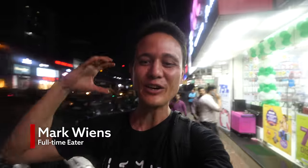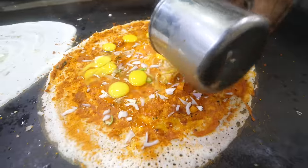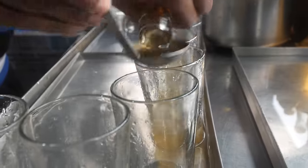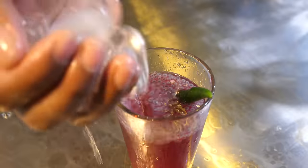It's Mark Wiens. I'm in Kochi, which is the biggest city in the state of Kerala, India. And tonight we're gonna go on a street food tour. It's gonna be street food, but also some amazing drinks, like some sodas and this chili beverage. This is an amazing city. I love the people, and in this video I'm gonna share with you all the street food that we eat tonight.